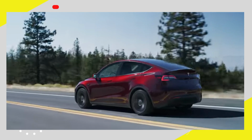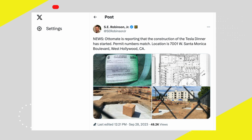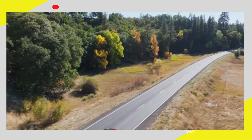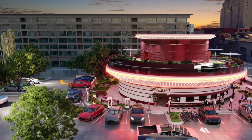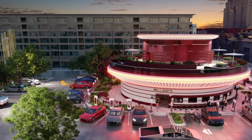Food robotics and automation expert Automate posted pictures on Substack. The image shows that Tesla has destroyed the existing building at the site, which used to be a Shakey's Pizza, and started to build the foundation for the new restaurant. It's not clear if Tesla plans for this to be a unique location or if the automaker intends to replicate the concept at other superstations as it expands amenities around its charging infrastructure.